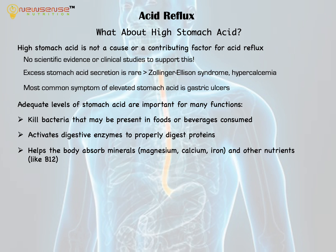So the right amount of stomach acid is extremely, extremely important. And your body, especially your stomach, needs a finely tuned pH balance. So your body controls that stomach acid balance and doesn't let that stomach acid get too high. It's really good about that.